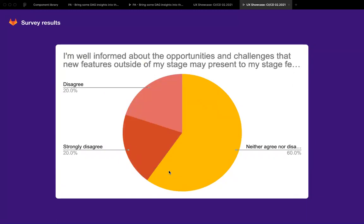Why do we want to learn about the UX work that's happening outside of our stages? It's because our product, or different parts of our product, are all interconnected. And sometimes you don't know how some feature being implemented in another stage might impact the work that you're doing, your features, or the workflows that you're working on. Or perhaps there are opportunities there for you and you just don't know about them. Maybe there are opportunities to collaborate and find some synergy and provide more value to GitLab users by better connecting the features from two different stages.